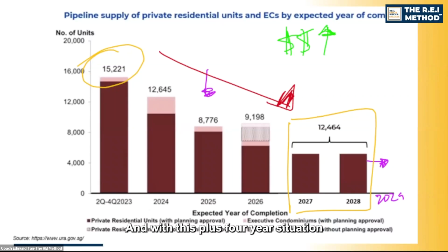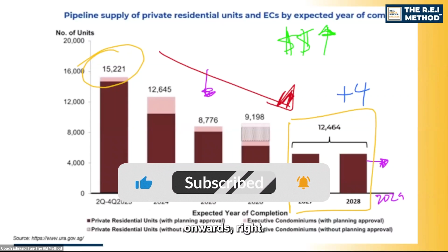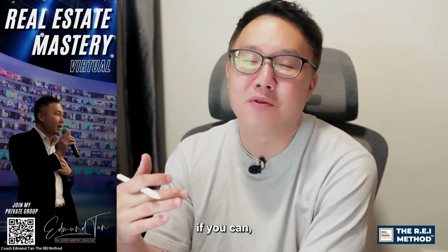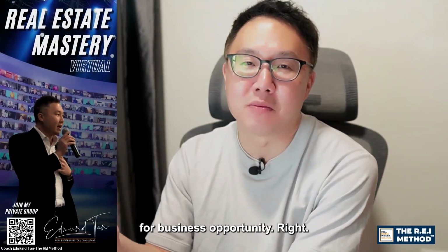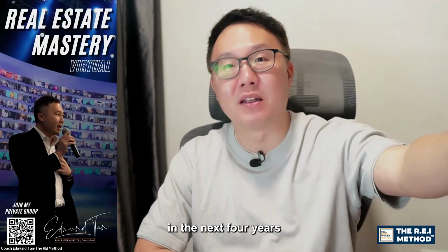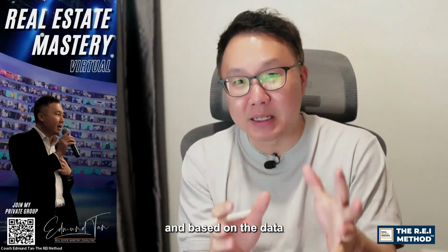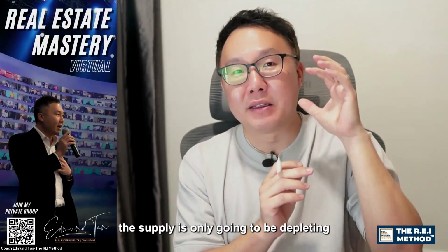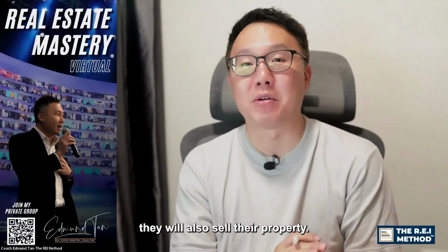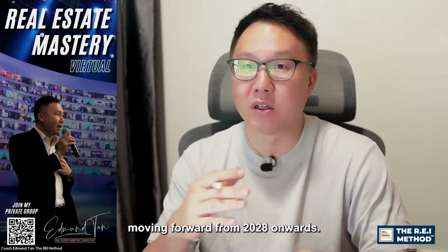And with this plus 4 years situation happening, even from 2028 onwards, we are definitely going to see not enough supply because they can't sell. If you can, you will not want to sell and absorb the 4% stamp duty, right? So today we are already foreseeing what is going to happen in the next 4 years, where there's not going to be enough supply. Based on the data that we have collected, the supply is only going to be depleting, because not everybody will sell their property by the 4th year. So we are definitely going to be in a supply crunch, moving forward from 2028 onwards.